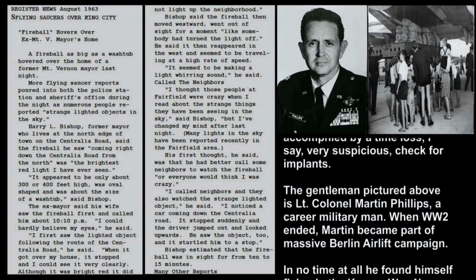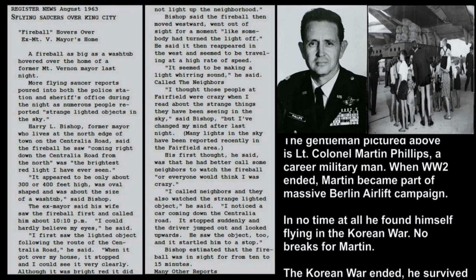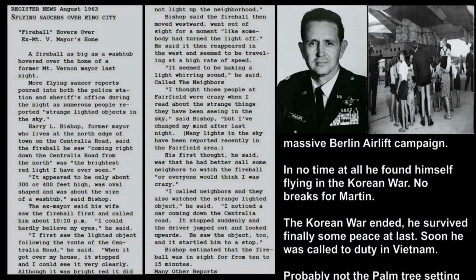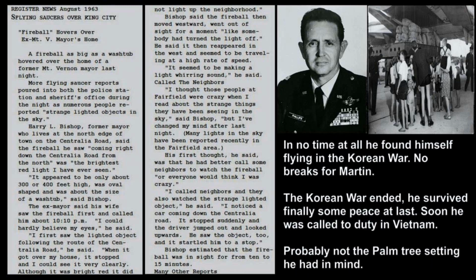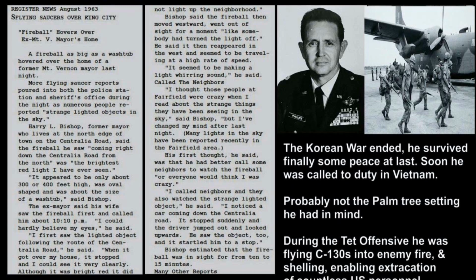When World War II ended, Martin became part of the massive Berlin airlift campaign. In no time at all, he found himself flying the Korean War. No breaks for Martin. The Korean War ended, he survived, finally some peace at last. Soon, he was called to duty in Vietnam. Probably not the same palm tree setting he had in mind.